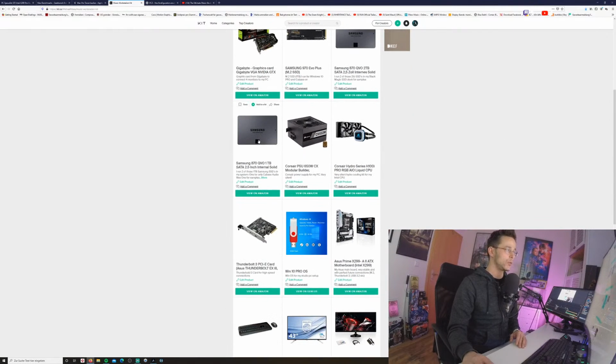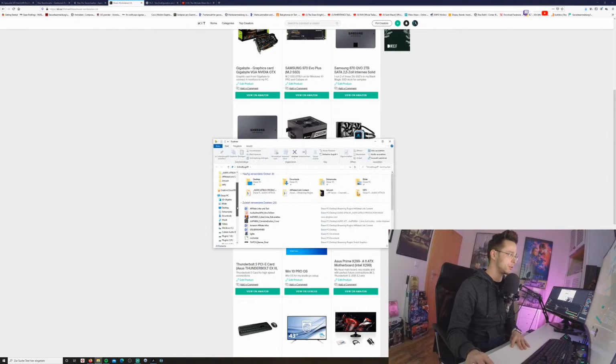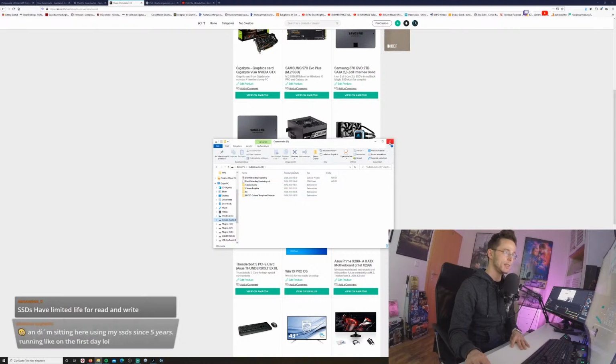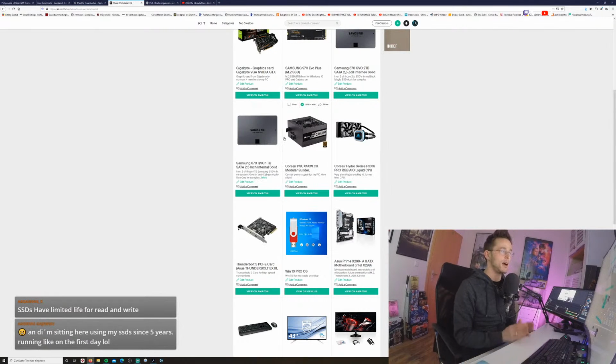Then I got 2 1 TB SSDs. One is just for Cubase audio. So I'm putting my whole Cubase audio on one SSD. I think it's also called Cubase audio. Let me check it on the PC. Yeah, it's called Cubase audio. You see, on this SSD are only Cubase projects and the Cubase audio files.